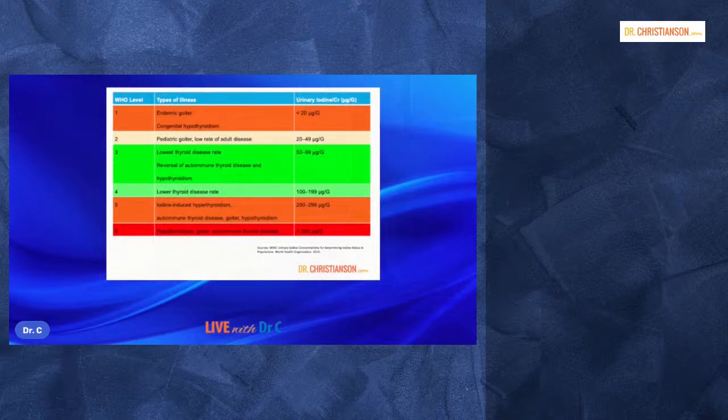So level 1 is where there's an overt deficiency. This affects young children, and can be a factor for causing common goiter or congenital hypothyroidism among babies. Levels 2, 3, and 4 are where we see the lowest rates of thyroid disease among adults. If someone wishes to improve their thyroid function, they want to be in level 2 or level 3. That's the real sweet spot for getting better. And that's typically somewhere between 50 and 99 micrograms per gram. So under 100. She wants to get under 100 to see things work better.